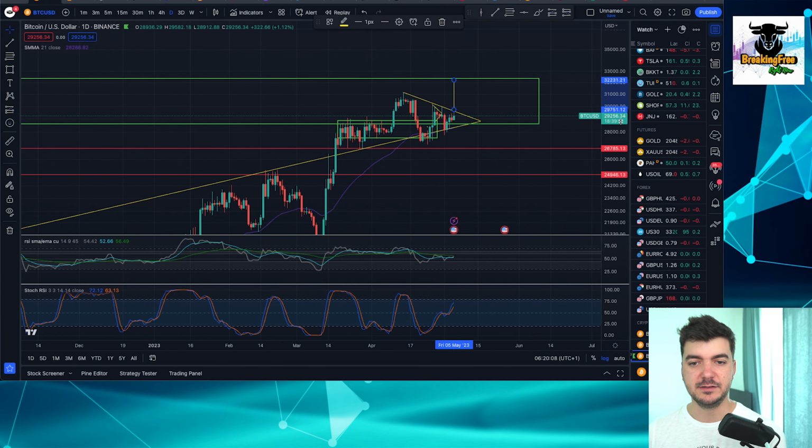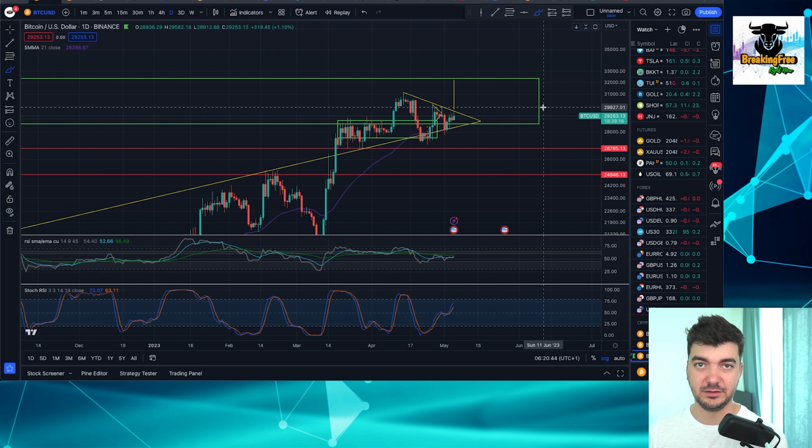Now, the thing is that I have some data which says that at 30,000, somewhere here, there still are some sell orders set on major exchanges, and that could stop the price, and that could just give us something like this. Maybe we dip lower, maybe we break out higher and just come back to this support. We don't know. However, the data is not lying.